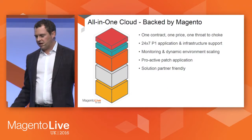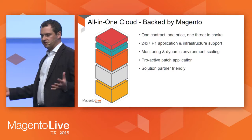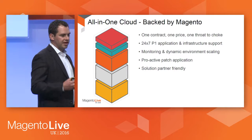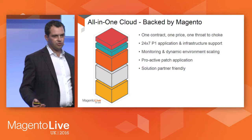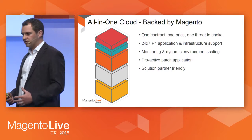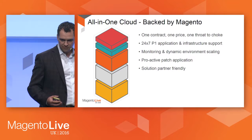So that's the stack. Now, around all of this, we wrap Magento. It's a single contract from us, one throat to choke, one price, single contract. We're providing 24/7 P1 application monitoring and infrastructure support. There's a whole ticketing system. If you need to submit a ticket in the middle of the morning, you can do that. We've got industry-leading SLAs around the response times for those tickets.